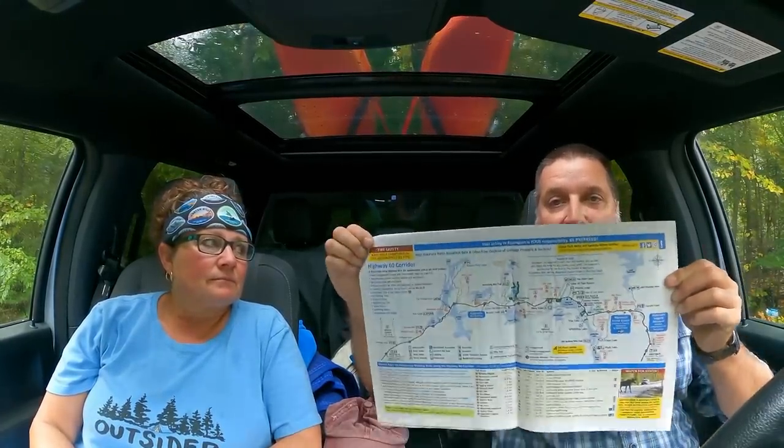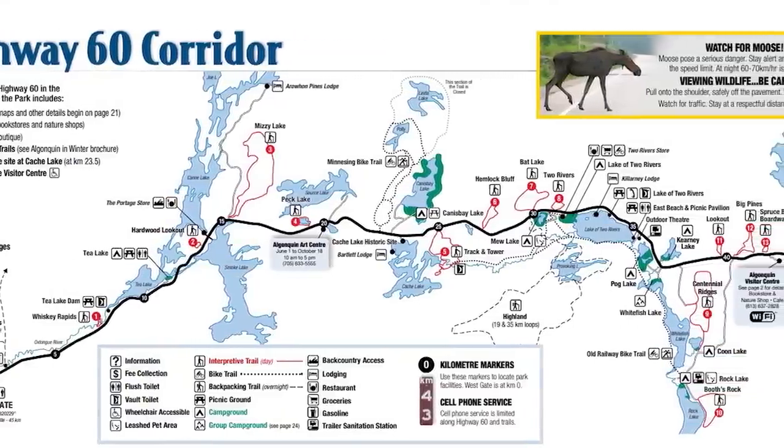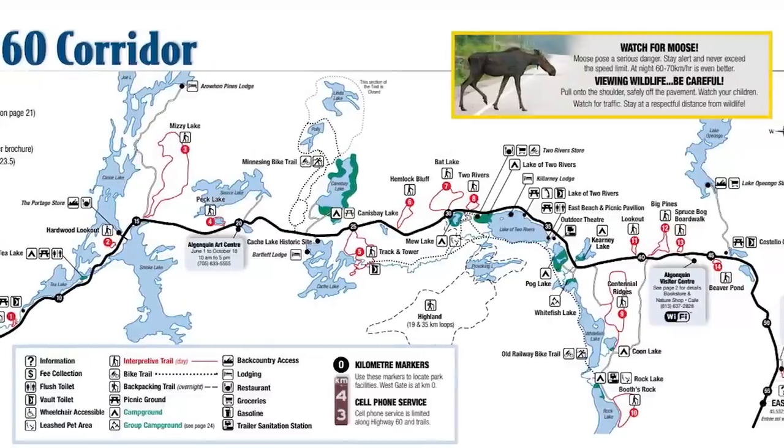So let's talk a little bit about Algonquin Park and how it's laid out in relation to the Highway 60 corridor, the main corridor. When you come into the park, you get one of these books. On the back page of the book is the entire map of Highway 60, which is the main corridor through Algonquin Park, where 9 of the 11 organized campgrounds are situated. Now, the way it's set up is West Gate is kilometer marker 0, and they have kilometer markers all throughout, all the way to East Gate, which is just past kilometer marker 55.